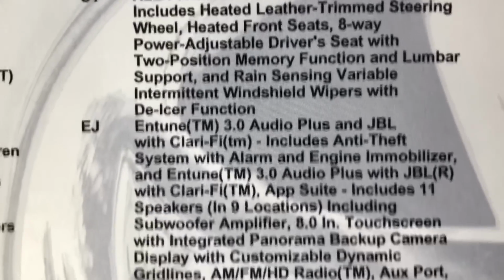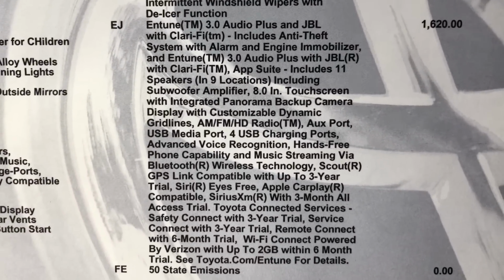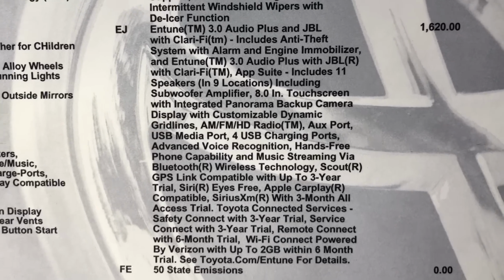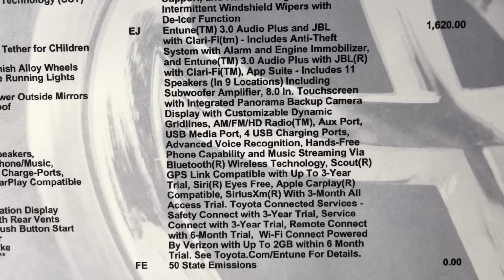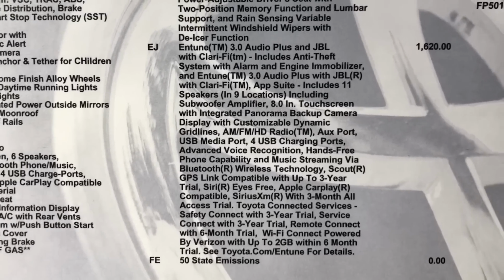with de-icer function. This one also has the Entune Audio Plus with the JBL speakers. So it has 11 different speakers, an 800 watt amplifier, 8-inch touchscreen. It also has satellite radio and Toyota connected services like Remote Connect, so you can start your car from inside your work office or from home, right from your smartphone or watch.